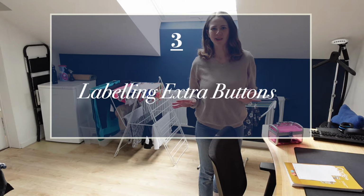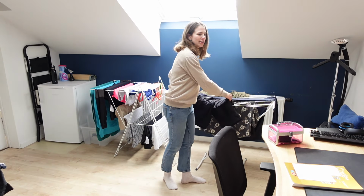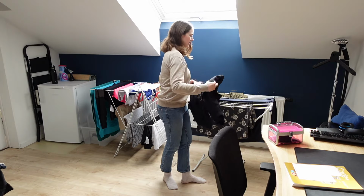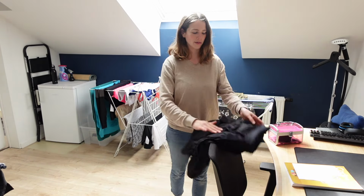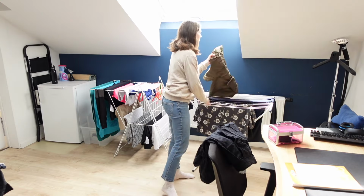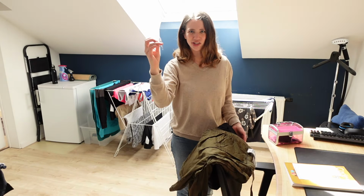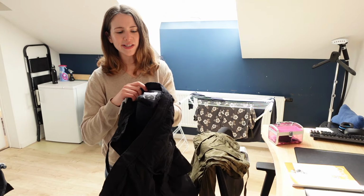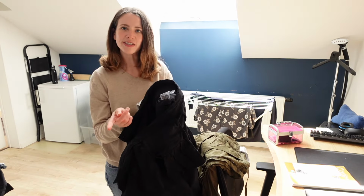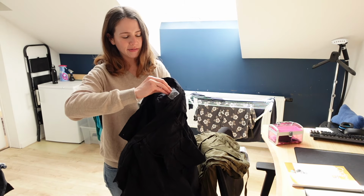So here's another quick organizational tip that I wanted to share, and that relates to those buttons that you get from clothing items. So these have finished drying, and these are new shorts from Uniqlo that my boyfriend bought recently. And so from the washing machine already, one of these packages of extra buttons came loose. And so these buttons were placed here at the back, just simply looped around one of the buttons that's already attached, and so these would be very easy to lose.